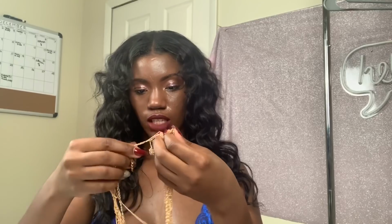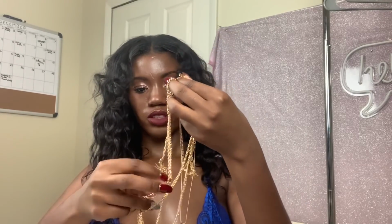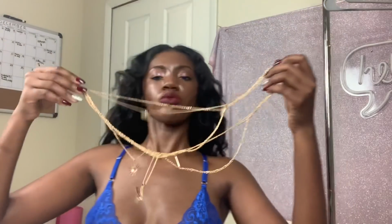And this piece I like a lot because it has a little princess tiara up there. It has the letter A up there, which is my first name initial, Alexandria. And then it has this Cleopatra queen up there. But anyways, it's all tangled right now, but you wear it like this. And once it's not tangled, it looks really, really cute on you. Let me show y'all how it looks when it's not tangled. This is how it looks when it's not tangled. Cute, right? Cute. Alright, and that is the end of the jewelry tour.